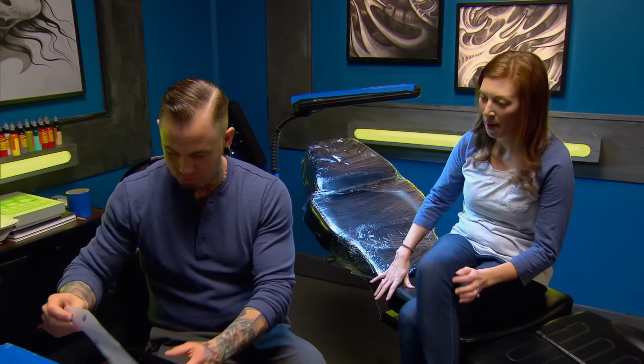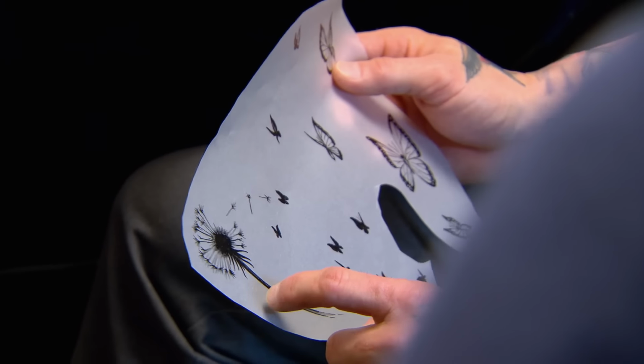What I did is I drew pretty much line drawings of a bunch of different butterflies. Would you be opposed to not doing the really big one? I really just want to keep it not a lot going on. It doesn't matter if it's a huge tattoo or if it's a tiny tattoo. The precision that I can get in a tiny tattoo is nice.